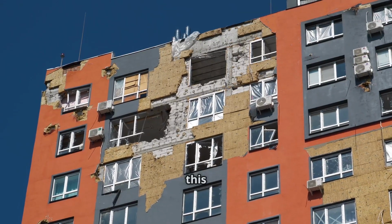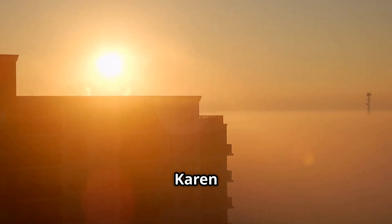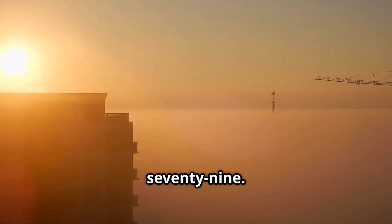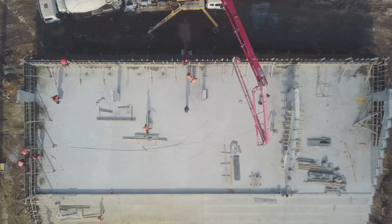Now the news was reporting that this condo was built in 1975, but the engineering report from Karen says it was built in 1979. So it puts it right smack dab in the same era as the Champlain Towers building here in Miami before it collapsed.